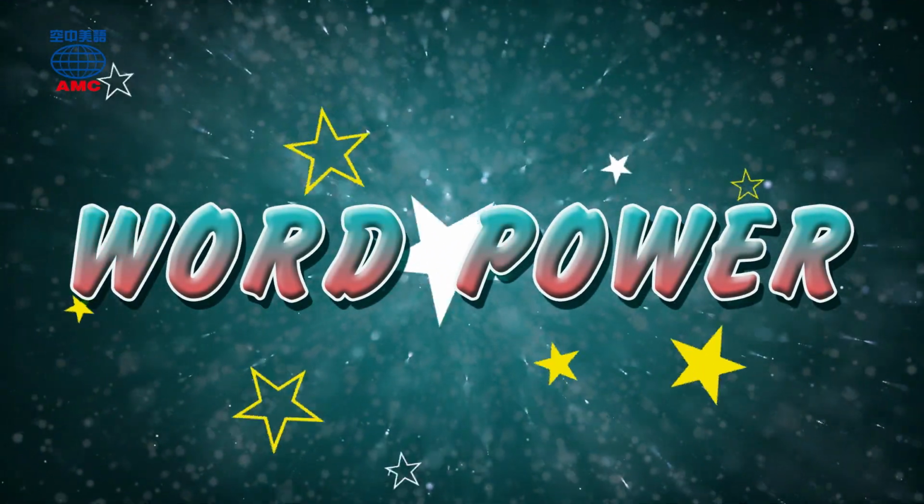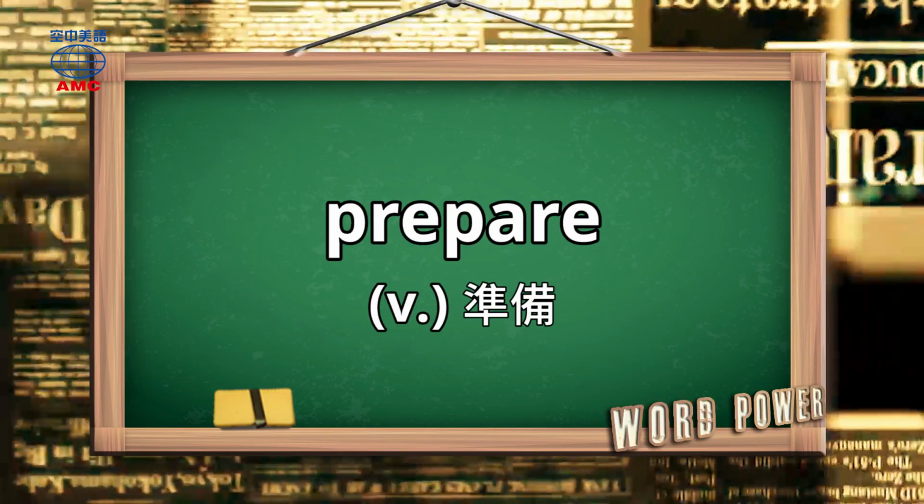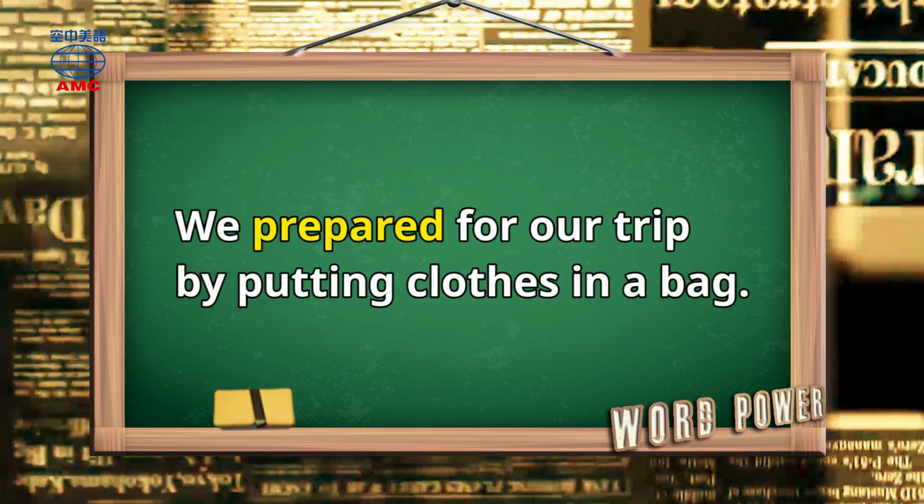Word power. Prepare. We prepared for our trip by putting clothes in a bag.